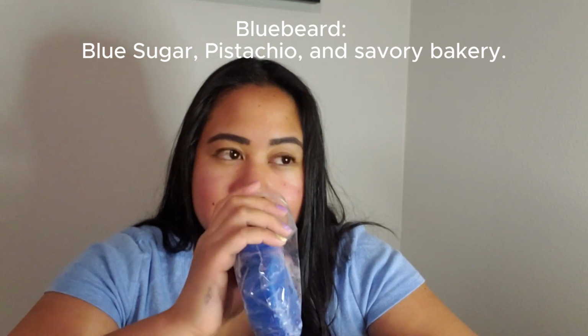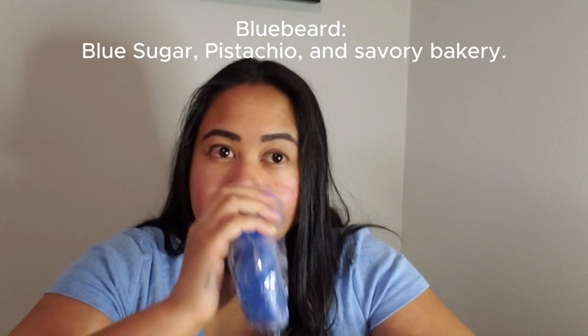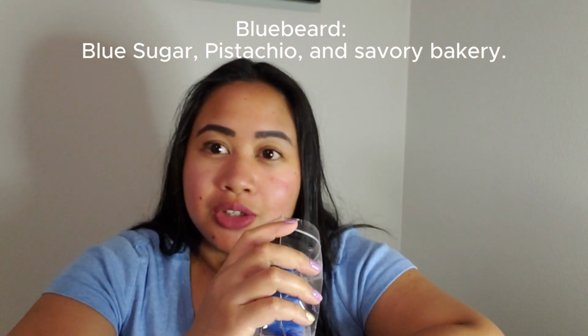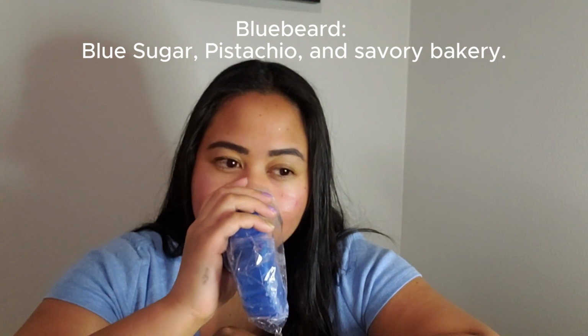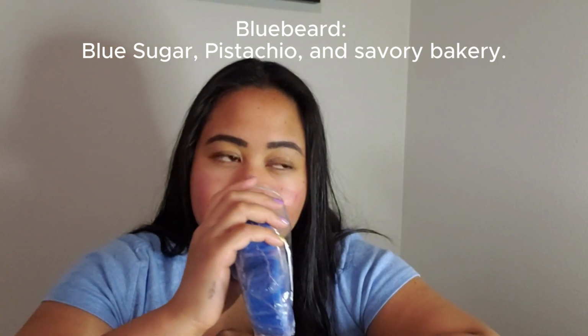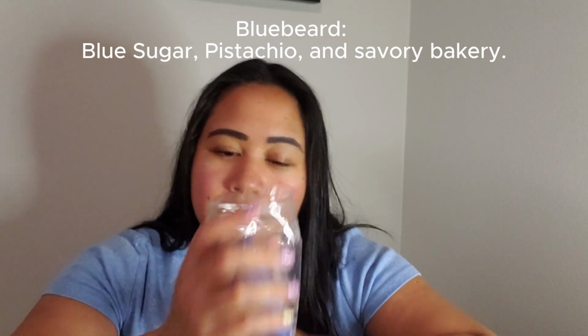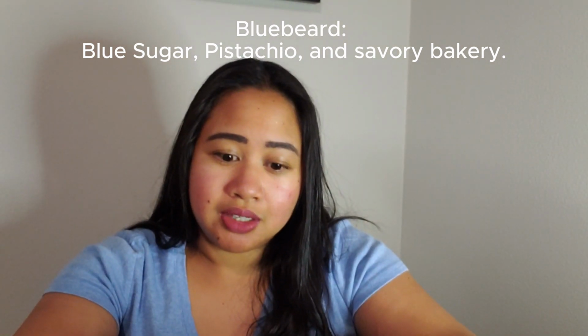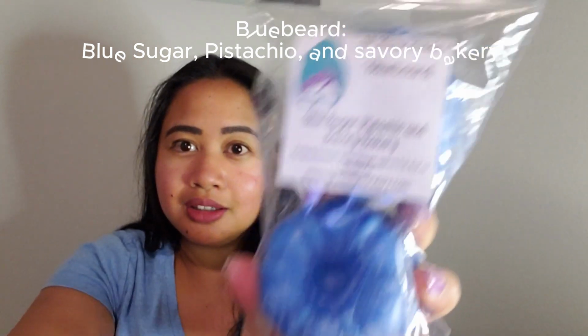Not really detecting blueberry, or not blueberry, but blue sugar. I'm getting a really strong pistachio and like a cupcake scent. Like I'm getting pistachio cupcake. Not sure what her savory bakery is here, but this is strong on that pistachio. It's almost like a toasted pistachio even. And I love this Bluebeard. Definitely a keeper, a winner for me in my book. Something I would probably repurchase.